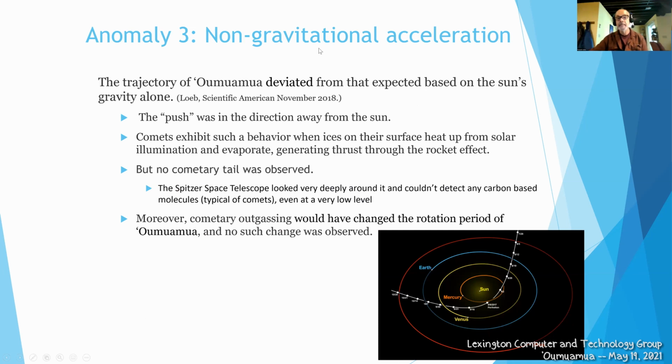And here's the non-gravitational acceleration. The trajectory deviated from what you would expect just from the sun's gravity. And the push, as I said, was in the direction away from the sun. And we know that the sun exerts pressure on objects. You can certainly see that in comets' tails. The direction of the tail is always facing away from the sun on a comet. But no cometary tail was observed on this object.